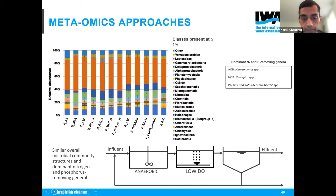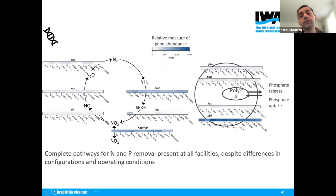Next slide, please. So now we go deeper. If you want to understand not just who is there, how many, but what it is that they are capable of doing. So the potential function. We look at the same DNA pool that we extracted. And now the question is, what kind of different reactions, what kind of different metabolic pathways do these groups of organisms possess? Not what they're doing, that's coming up on the next slide, but what it is that they can potentially do, what is it that they possess?